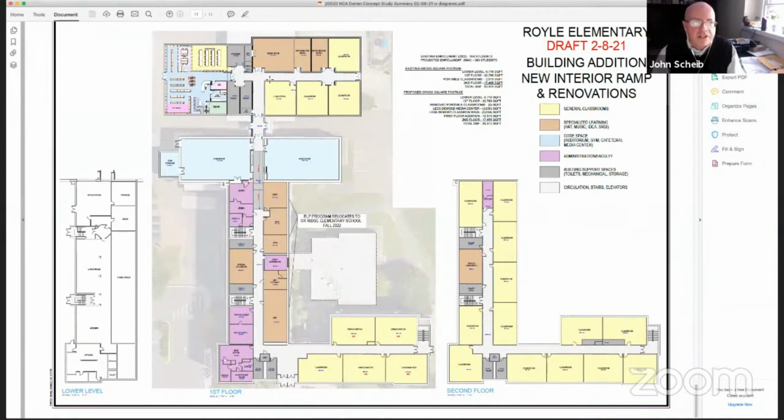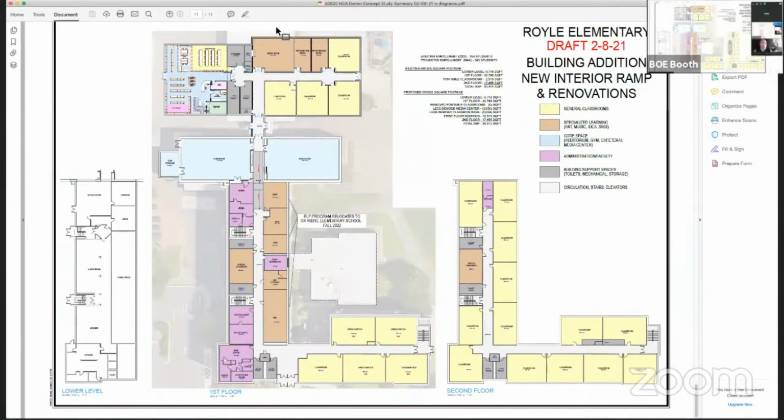A goal of this is to try to mitigate that by taking out that four classroom addition and then taking out the portables. You actually free up more space to the north of the building. I know it's hard to see on this plan, but the portables are located right underneath where we show the new addition and continue on to the north a fair amount.